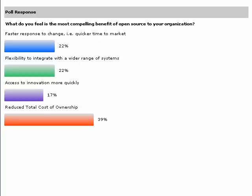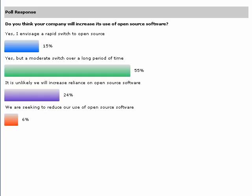And the final poll question, do you think your company will increase its use of open source software? 15% say, yes, I envision a rapid switch to open source. 54.5% say, yes, but a moderate switch over a long period of time. 24.2% say it's unlikely we'll increase our reliance on open source software. And 6% say they are looking to reduce our use of open source software. Okay, now on to the questions.